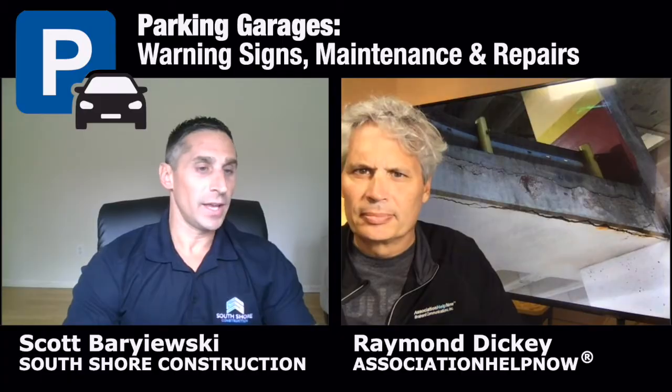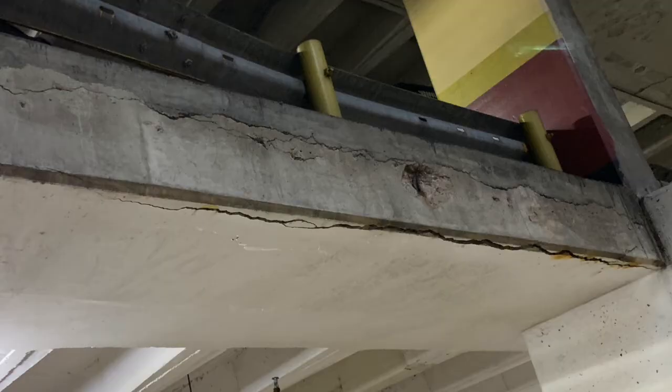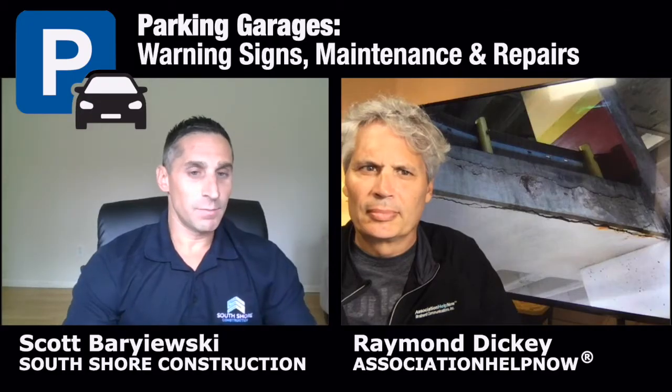So this is the whole edge of the concrete that was spalled. When we knocked that down, that whole edge had all deteriorated, with rebar in there. We had to put a form underneath and pour that back.